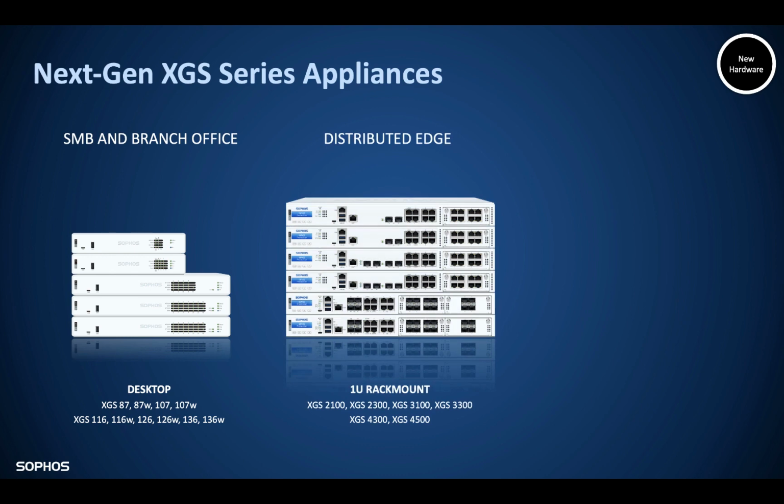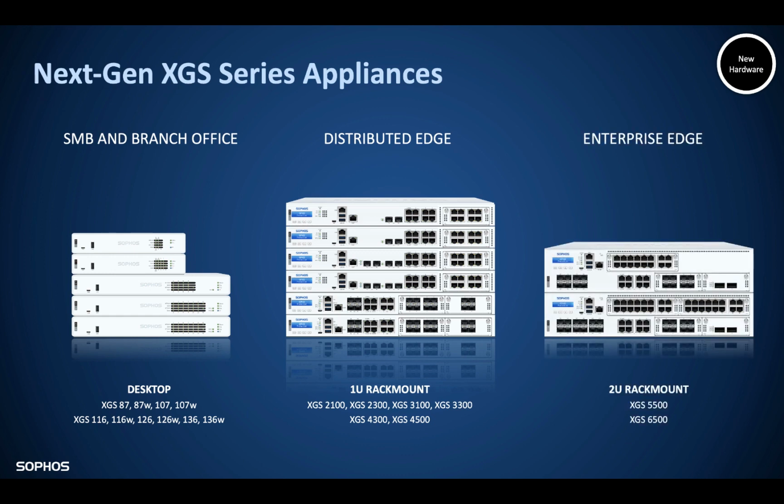The 1U rack mount models are the perfect choice for the distributed edge. Those customers who have a very distributed environment with many branch offices or remote locations to secure. These models offer the perfect combination of built-in and modular connectivity to suit the very diverse requirements in this segment. And our 2Us are perfect for the enterprise edge, with new connectivity built in, new add-on high-density modules, no compromised performance, and all the redundancy features these customers need to power and secure their demanding environments.